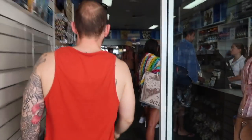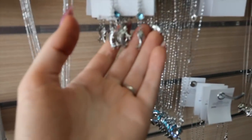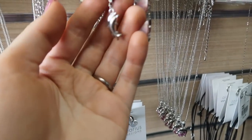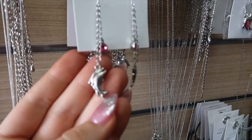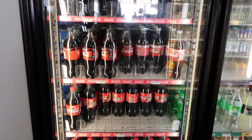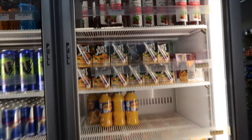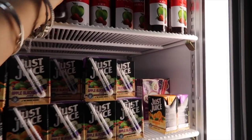See what keto foods we can find. It's busy in here. Oh my gosh, these are pretty. Little dolphins, little seahorses. Crikey. Keto! Not. Coke. Vitamin juice. Let's look at vitamin juices. Macros.